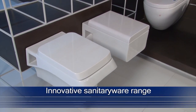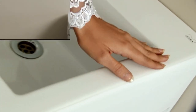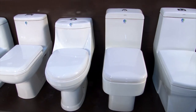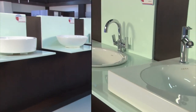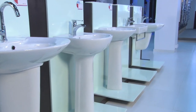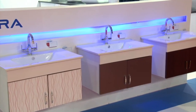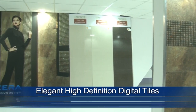An innovative sanitary ware range, stylish, versatile designs, the Snow White Collection, wall hung EWCs, one piece EWCs, tabletop wash basins, counter wash basins, wall hung wash basins, wash basins with and without pedestal, wash basins with cabinet, one piece wash basins with integrated pedestal, elegant high definition digital tiles.